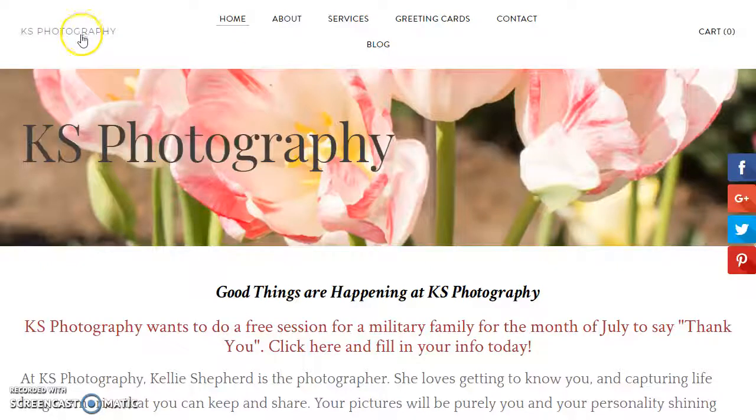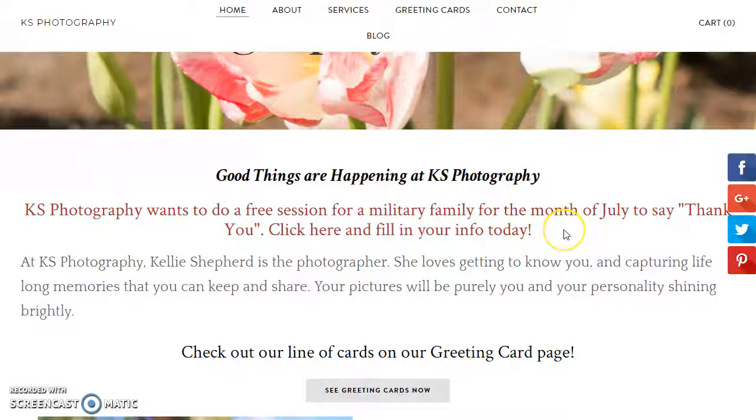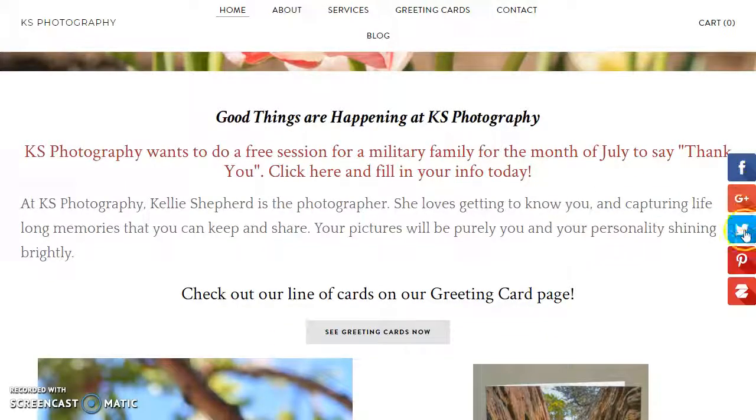Here is my opening page with my navigation up here. These are the good things that are happening at KS Photography. Here's the free session that I'm offering to a military family for the month of July. Here, you can also see the buttons that you can use to share my website easily on social media.